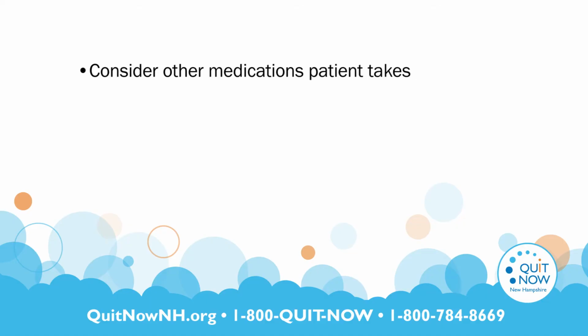Although the box warning has been lifted, the risk of these mental health adverse reactions is still present, especially in patients currently being treated for mental illnesses such as depression, anxiety disorders, or schizophrenia. The results of the trial confirm that the benefits of smoking cessation outweigh the risks of these medications. Regardless of the type of pharmacotherapy used to help a patient quit smoking, it's important to consider the other medications that a patient is taking as well.